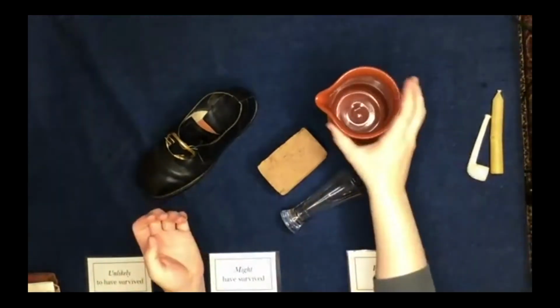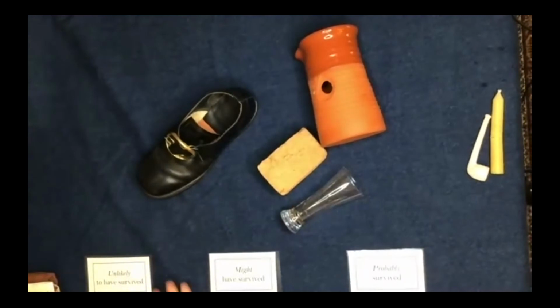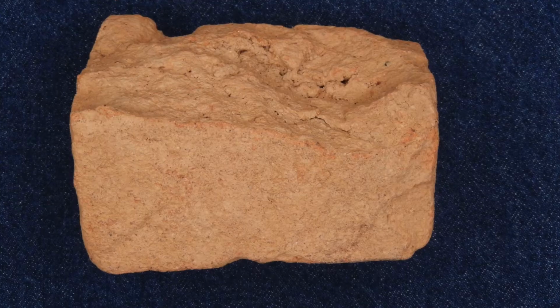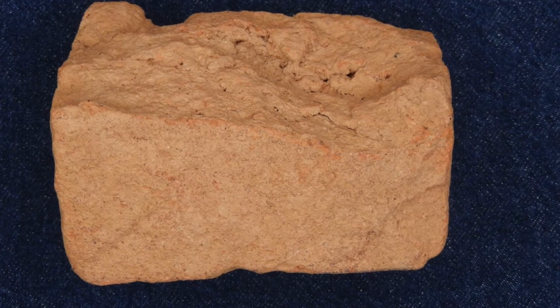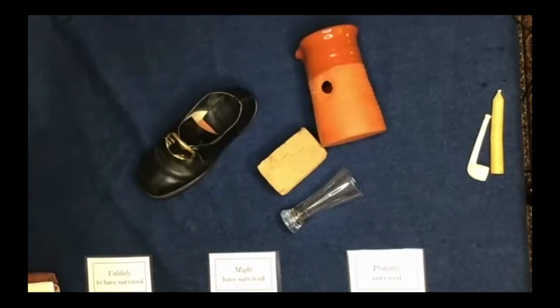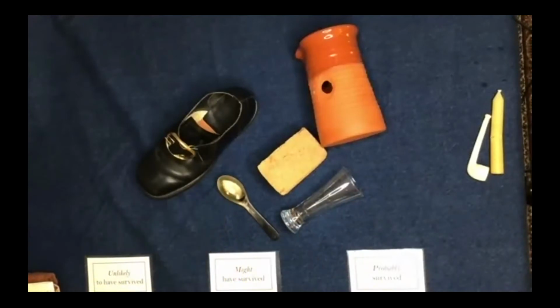All right, so we've got some good guesses on things that might survive. Does anybody have any guesses on why these objects might survive? The brick is hard. The brick is really hard, absolutely. We have another guess coming in that the spoon might have survived. Ah, the spoon might have survived. All right.